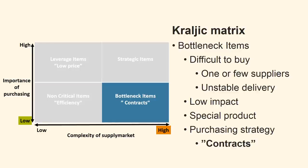Additionally, the purchaser can keep extra stocks. If the complexity of the supply market is very high, the buyer can look for potential suppliers that can deliver an alternative product from a market that is less complex, which can replace the bottleneck item.